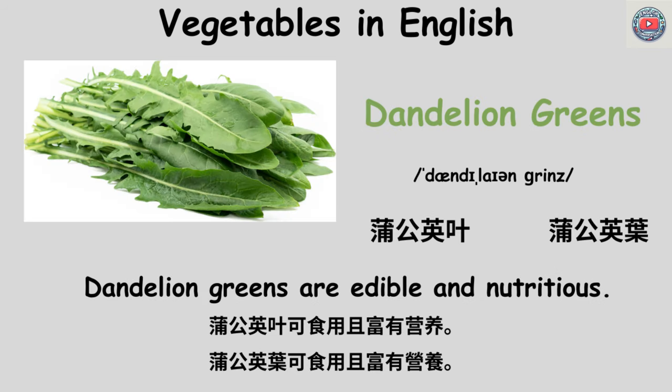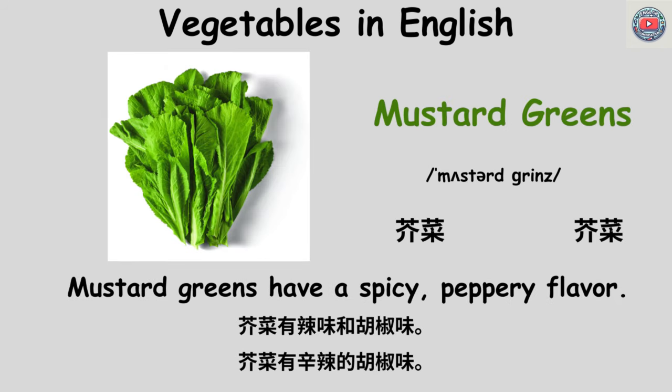Dandelion greens. Dandelion greens are edible and nutritious. Mustard greens. Mustard greens have a spicy, peppery flavor.